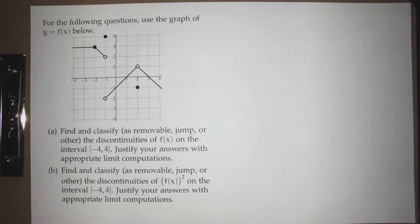So you have a graph, y equals f of x, shown below. And you're asked two questions. A: Find and classify as removable, jump, or other the discontinuities of f of x on the interval from negative 4 to 4. Justify your answers with appropriate limit computations. And B: find and classify as removable, jump, or other the discontinuities of f of x squared on the interval from negative 4 to 4. Justify your answers using appropriate limit computations.